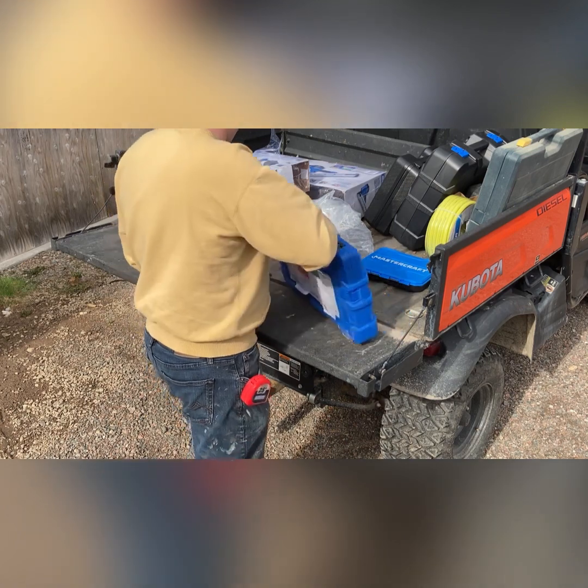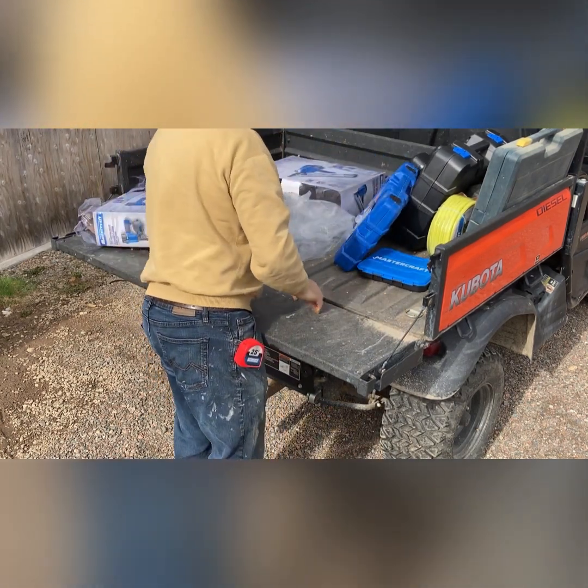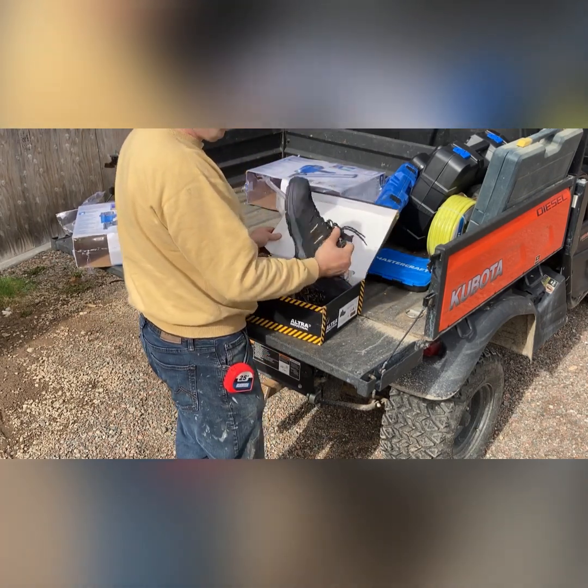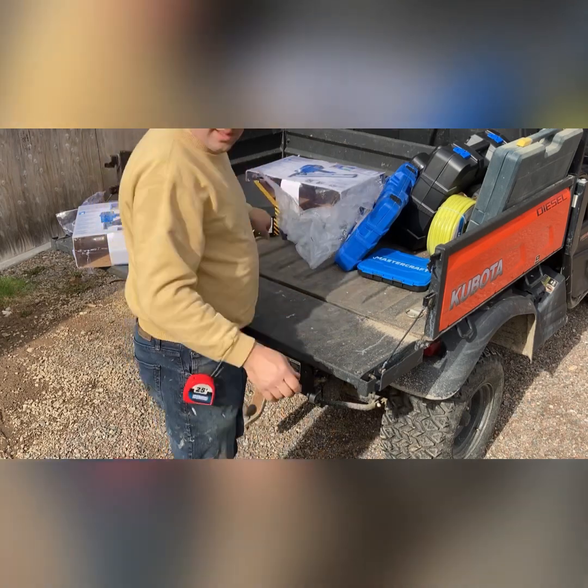All right, what else did I do? Bought some work boots.